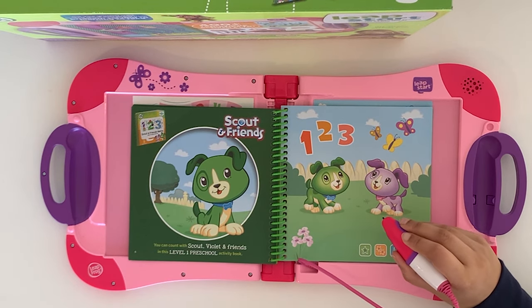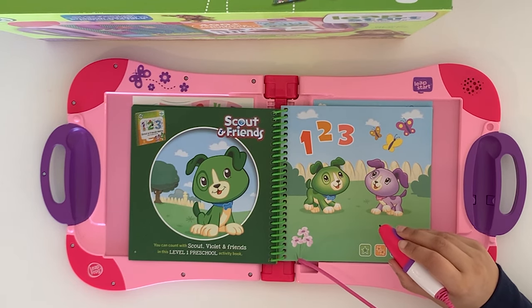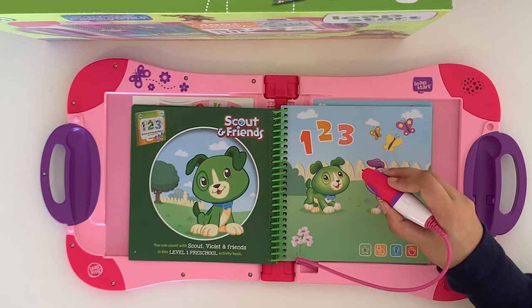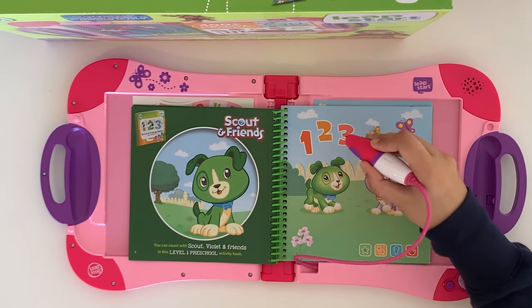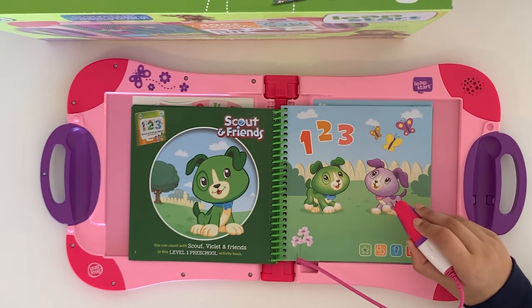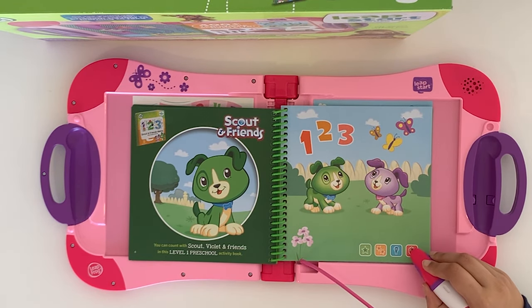This button also starts a game. Let's play a game now. Touch all the numbers you see. That's number 1. That's number 2. That's number 3.